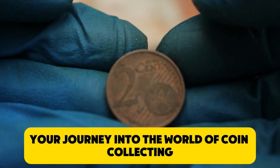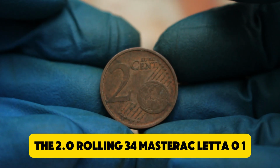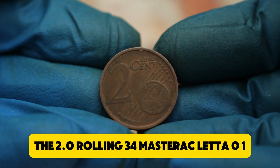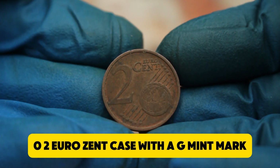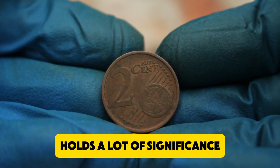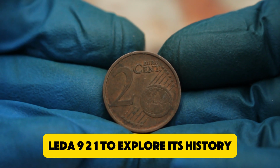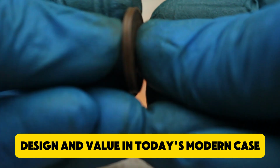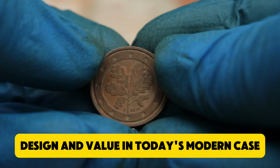Whether you are beginning your journey into the world of coin collecting or you're a seasoned collector, the 2010 2 euro cent coin with the G mint mark holds a lot of significance. Let's explore its history, design, and value in today's market.